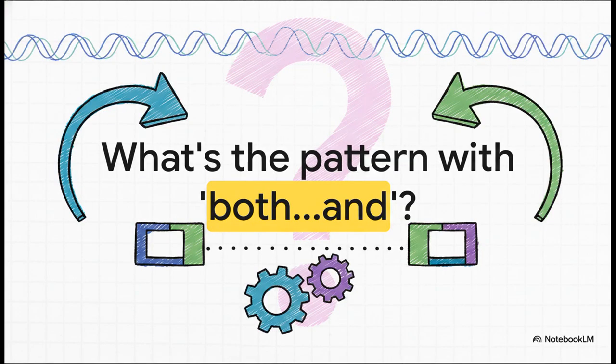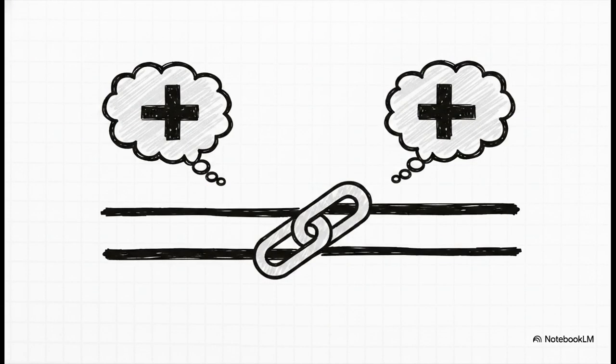So you're probably seeing the pattern now. What's the rule for both and? It's a lot like our last example, but with a key difference. Exactly. It's all about hooking up two positive, parallel ideas. Two things that are true, two hobbies you have, two facts. Both and is your go-to for combining good things. All right, you ready for one more?